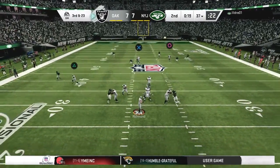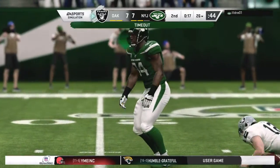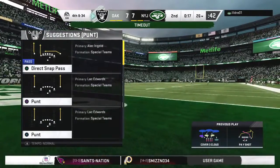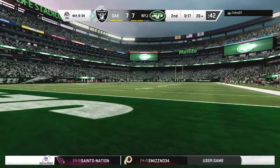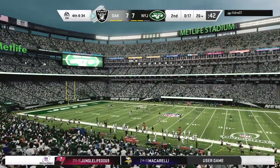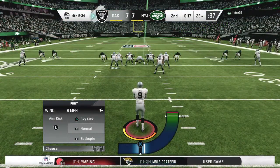Throwing on 3rd and long. Richmond. Nowhere to escape, and he goes down. The Jets are going to use the first of their timeouts as they'll stop it with 17 seconds to go in this first half of action. Here's Lachlan Edwards now as he's on to punt for Oakland.